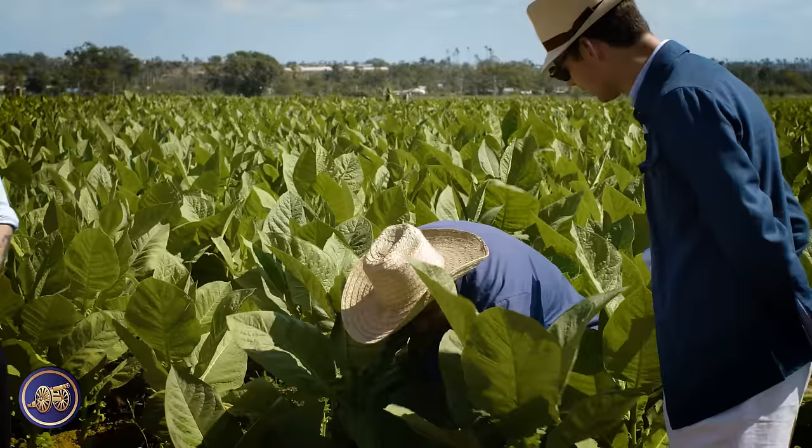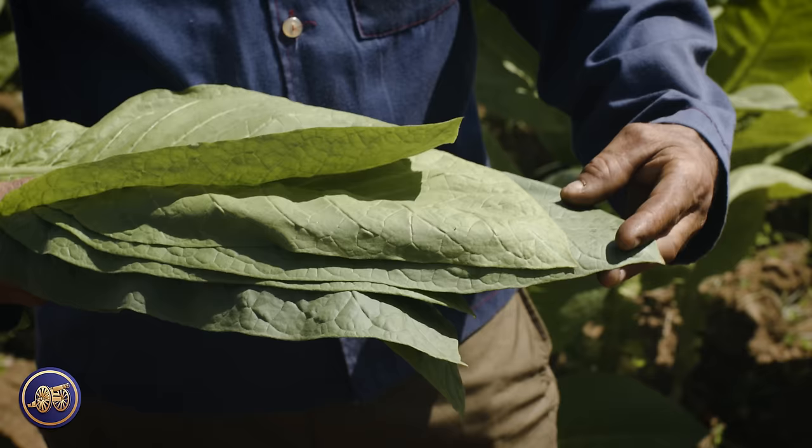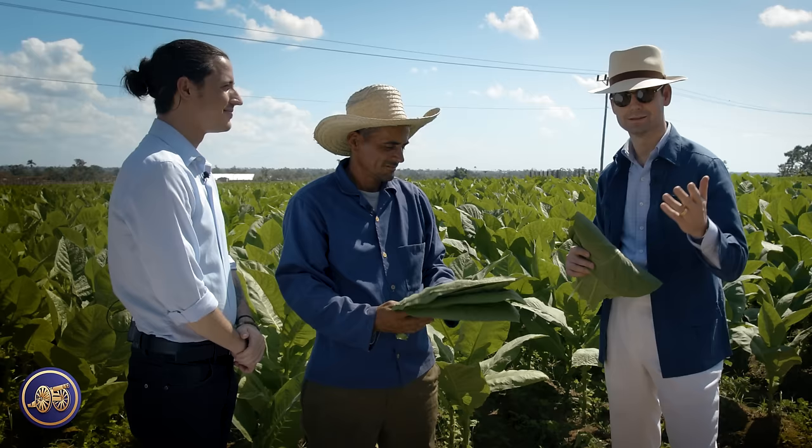Wow. So here we are. These are the famous leaves. Estas serían las famosas hojas de tabaco. And so as you feel and smell these leaves, what tells you they're ready to move on to the next part of this journey?